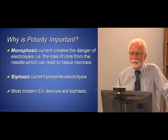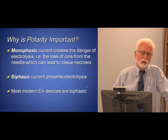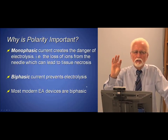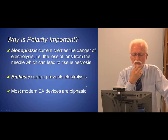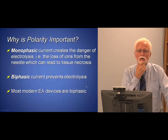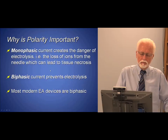Most of your modern electroacupuncture devices are biphasic. In fact, I think they all are now. Even the ones that have a little switch that says you can switch the polarity, they're basically just switching the waveform instead of the polarity. We'll get into waveform later, but they're switching the direction of the waveform. So they're still maintaining this biphasic polarity.